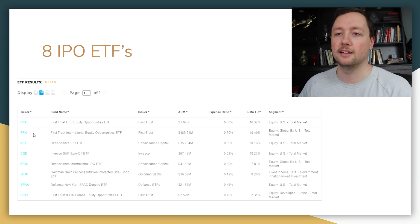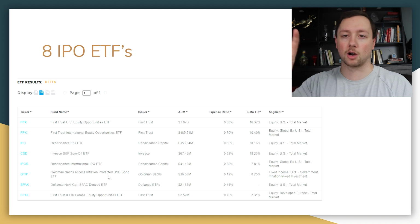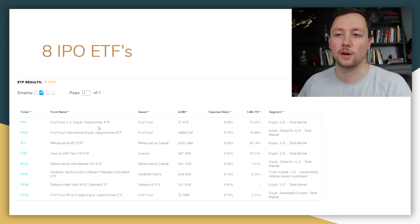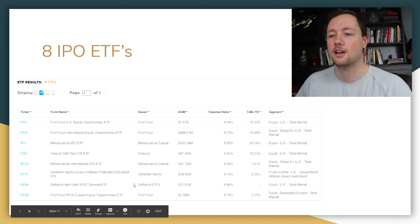Here is a list of 8 different IPO ETFs. Each of them has different goals and objectives and marketplaces, so make sure you do your due diligence on it. FPX is only holding US equity opportunities, so there's no Canadian exposure there. So make sure you know what you invest into, but here's a list of 8 different ones that you can take a look at, and all of them seem to do pretty good.